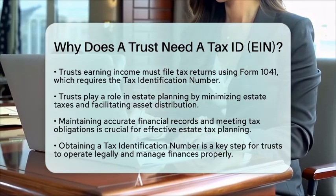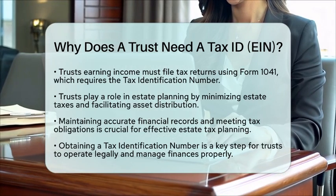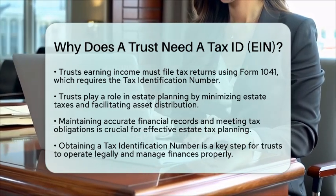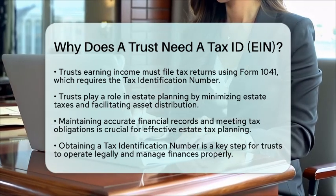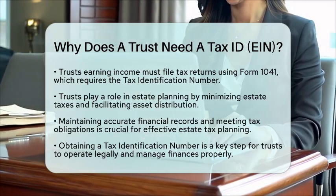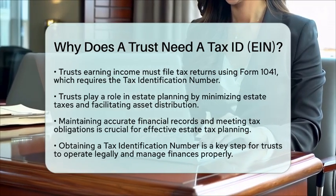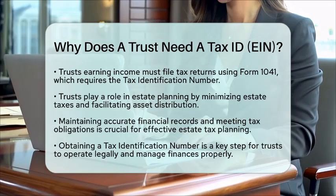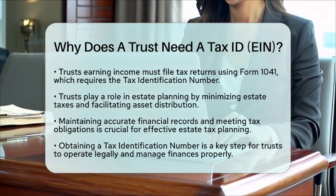In summary, a trust needs a tax identification number to manage its financial and tax affairs efficiently. This is particularly important for irrevocable trusts and any trust that generates income or conducts financial transactions. Obtaining a tax identification number is a fundamental step in ensuring that trusts operate legally and effectively, aligning with the broader goals of estate planning and tax management.